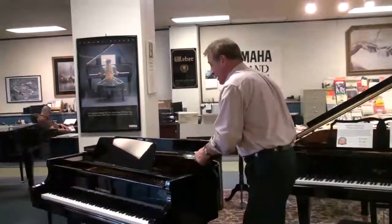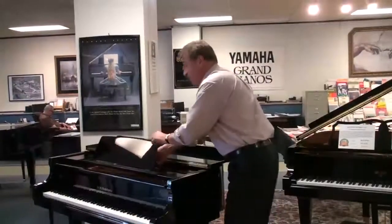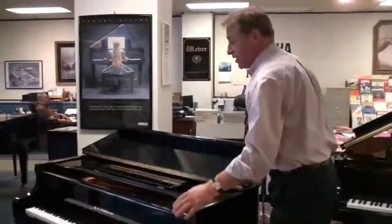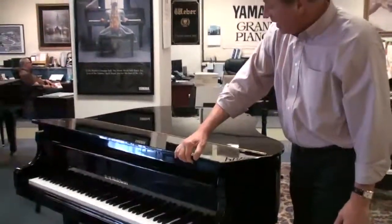We've been servicing this piano ever since they bought it. It's beautiful. It's all original. It plays very nicely. Ebony polish.